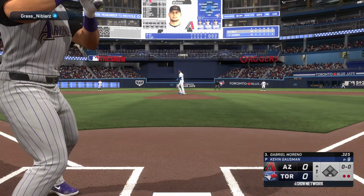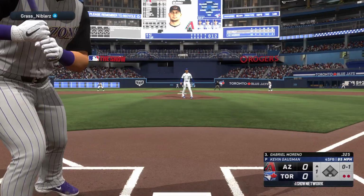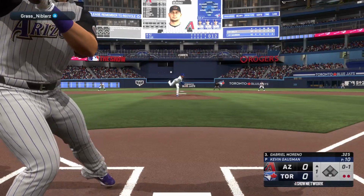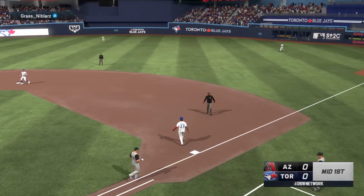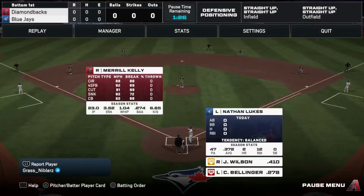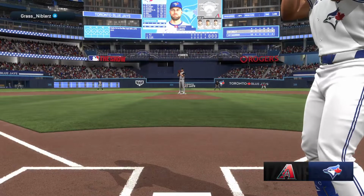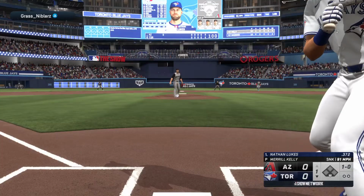Gabriel Moreno stands in now for the Diamondbacks. On the ground to third. That's the inning. Leading off, Nathan Lucas. That's a ball.